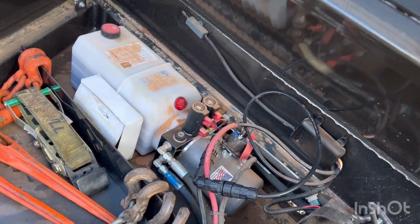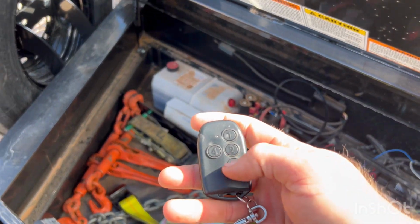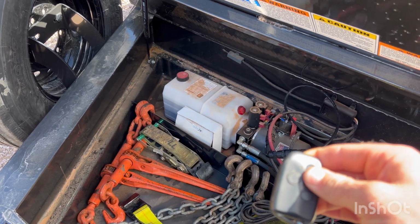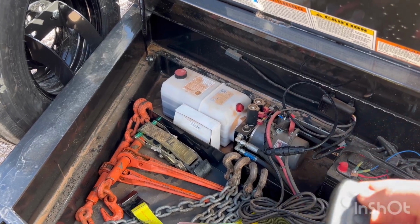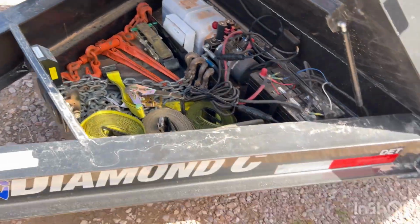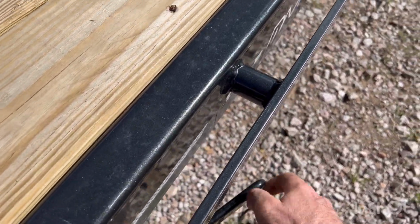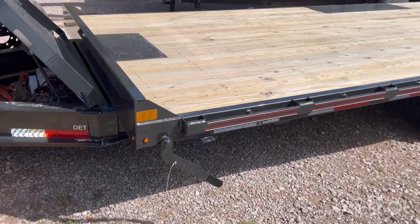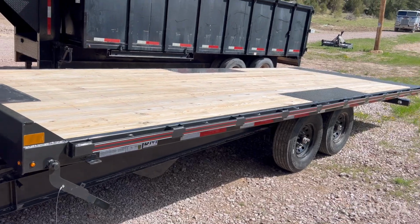This is really cool. It has a wireless remote. You gotta hold 1 and 2 at the same time to turn the thing on. And then, let me flip this down. That's a lock for the tilt, but then you can run it all with the wireless remote.